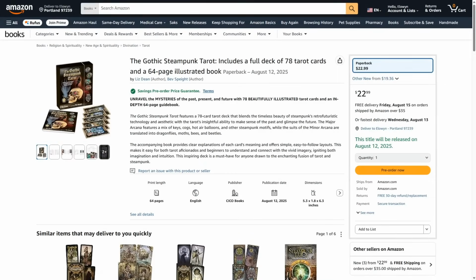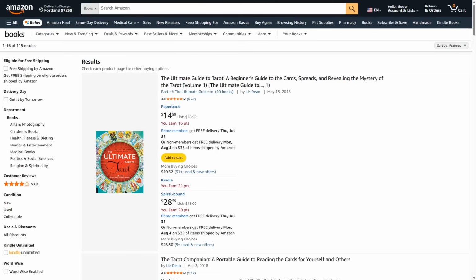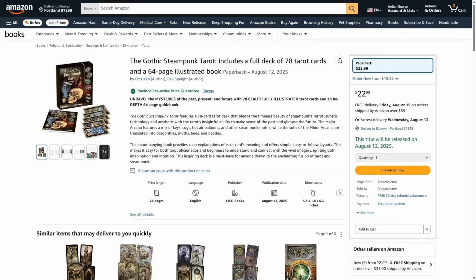Now, the author of this deck is Liz Dean. Liz Dean also wrote The Ultimate Guide to Tarot, which is a great beginner book. In fact, it's one of the books I mention in my top 10 tarot books for beginners guide. So that's a look at the Gothic Steampunk Tarot.